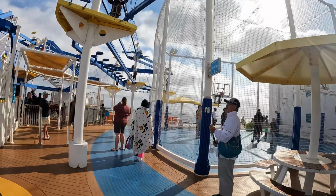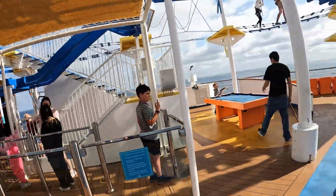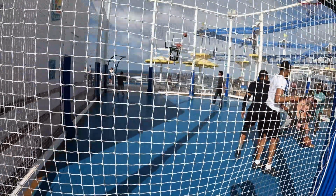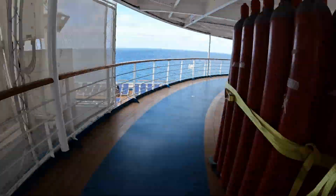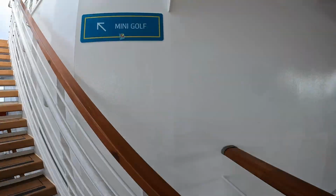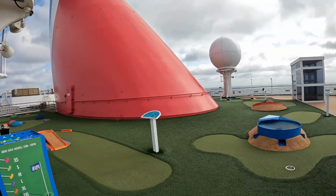If you are brave enough to handle the ropes course, check it out. Test your skill, test your guts. Also got the pool table, chess, and a basketball court, as well as some outdoor gym equipment, and then the running track. By the way, if you do 8 laps on this running track, you will have gone 1 mile. So, 8 laps, 1 mile.